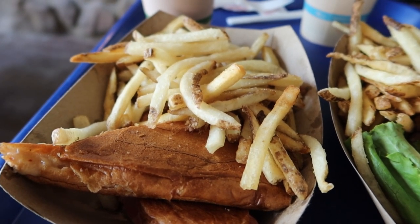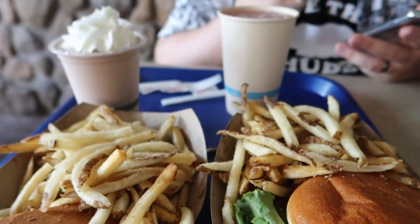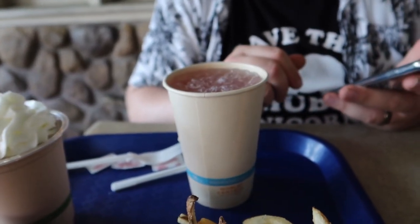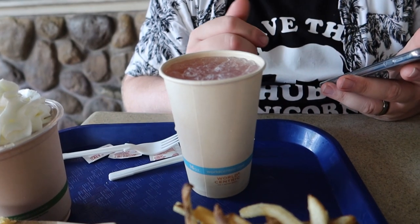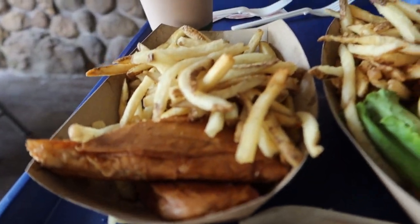It wasn't a Reuben, was it? No, but it was something with lots of meaty stuff and cheese inside. Yeah, I got a chocolate milkshake. He got a wild berry lemonade. It's a Cuban, sorry, not a Reuben. That was close. So let's eat this now that we've got it.